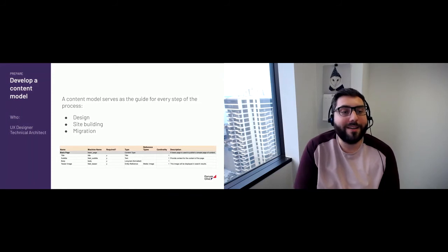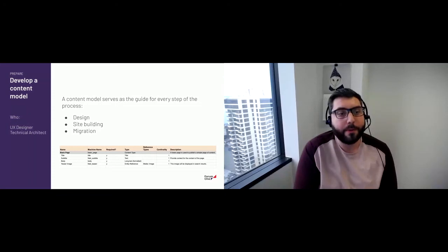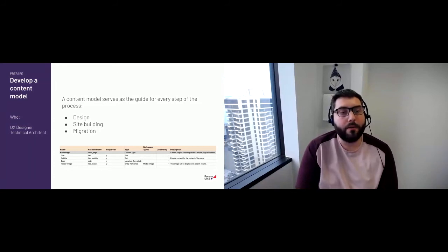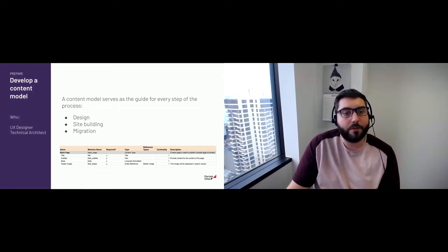Thank you for confirming. Anyway, I think I might have covered everything I wanted to say here. I find the content models useful for the design phase, the site building phase, and the migration phase. Oh, and one other thing to add here, I didn't include these columns because the screenshot just wasn't big enough, but I also like to map fields from Drupal 7 to their new field in Drupal 9. So I would just add additional columns to the right here.